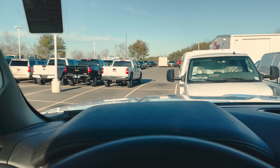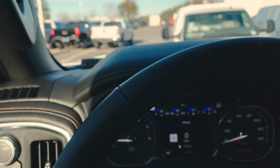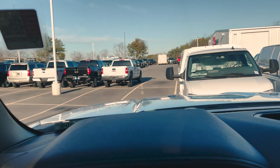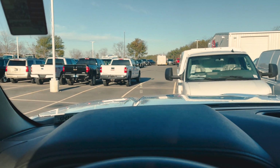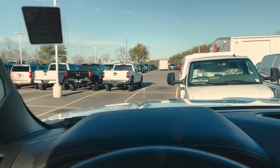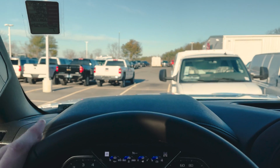If that's something that you're interested in, make sure that you have it enabled when you go for your test drive, and make sure that you play with the different settings and crank the brightness up. I actually have this in my Camaro, and one thing I did notice, I love it during the day, but I do tend to turn it off at night, as it gets a little bit distracting.